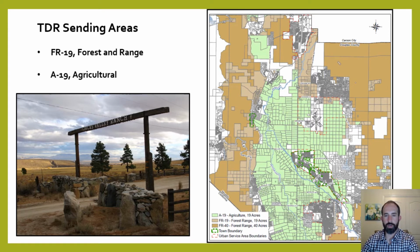Douglas County's TDR program has designated sending areas, or the areas that the program is trying to preserve, as zoning districts, and two zoning districts in particular. The first being the FR19, or Forest and Range 19-acre minimum parcel size. The second being the A19, agricultural 19-acre minimum parcel size.